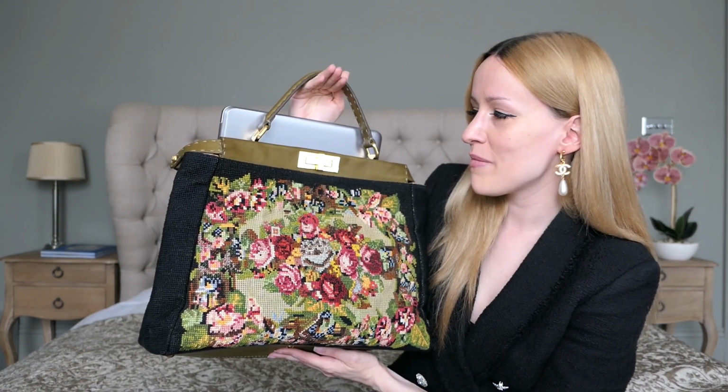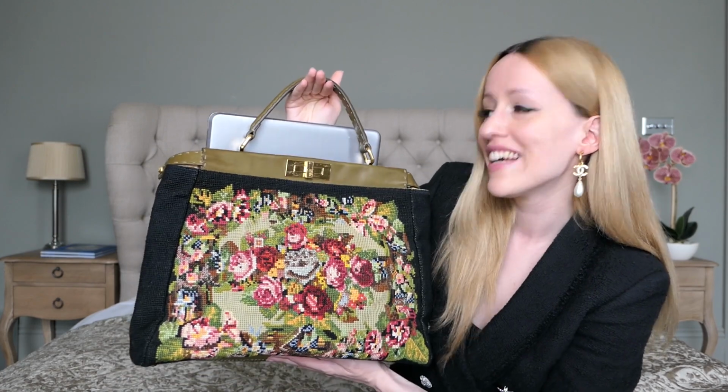Okay guys, so this is the bag with the laptop in, and you have to remember this is the largest size laptop you can probably get. So this one is sticking out, as you can see here on the top. However, you can still carry the bag. Of course you have to balance the bag. That's another thing I'm going to mention in a second.